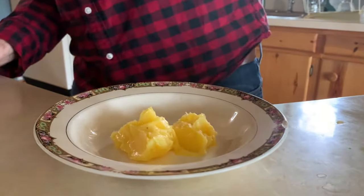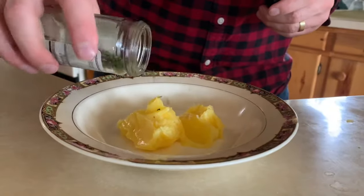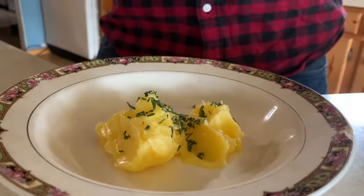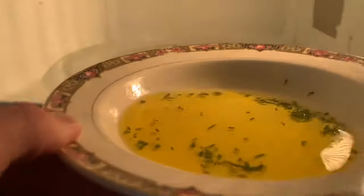And I think we're gonna put a little bit of dried California chives in there just to spice this up a bit. And we're gonna be dipping the crab in that in no time flat. Seriously, this is the easiest date night dinner. Okay, and the ghee is melted.